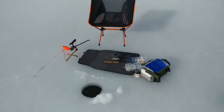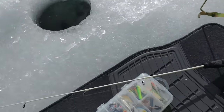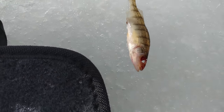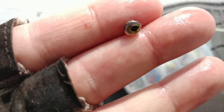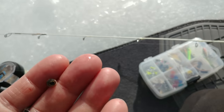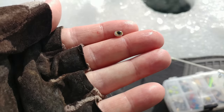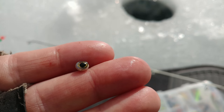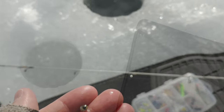All right, let's get back to my hole. Okay, here's a tip. After you catch a baby, or whatever, perch, cut their eyeballs out. See the eyeball? Use that for bait. And when you run out of eyeballs, cut a piece of their belly out and hook that on. Just a little piece of meat. And it works better than the waxworms, mealworms, or wigglers, whatever you got.